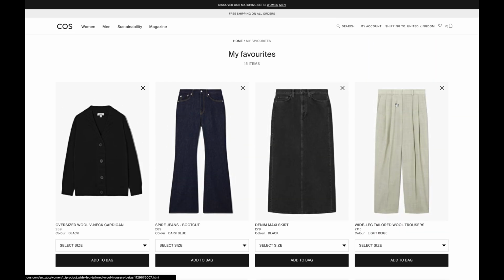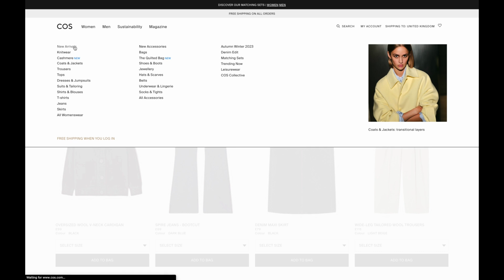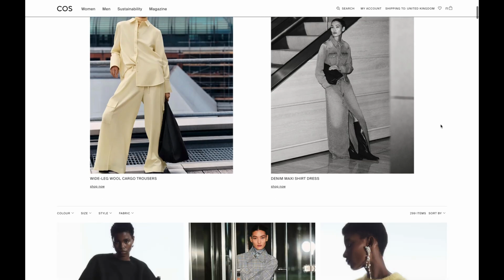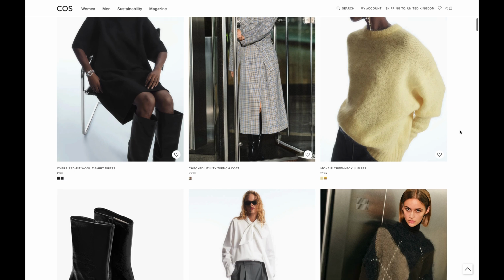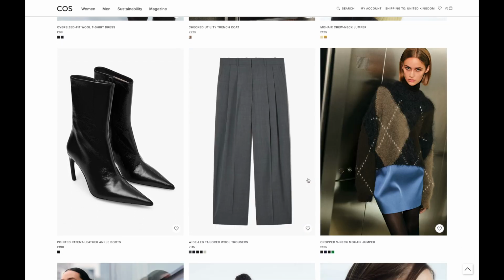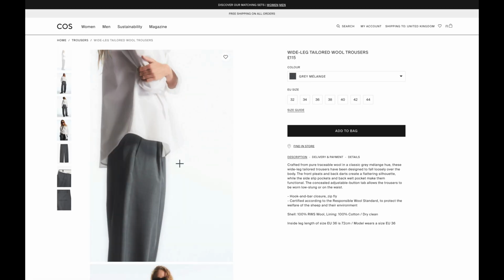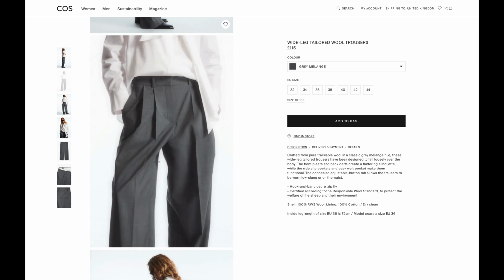This one I can't share with you guys, but again, if you are shopping the website, it's definitely one to use. Similarly, like a lot of sites, the first place I will go to is their new arrivals. Now, COS isn't a website that I shop on as frequently, but going to their new in is a great way just to see what they're offering, what's trending, and maybe what I like the look of.